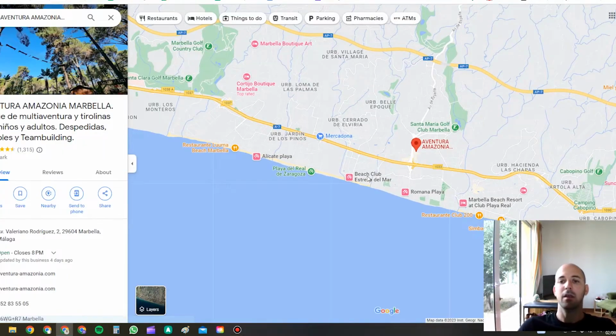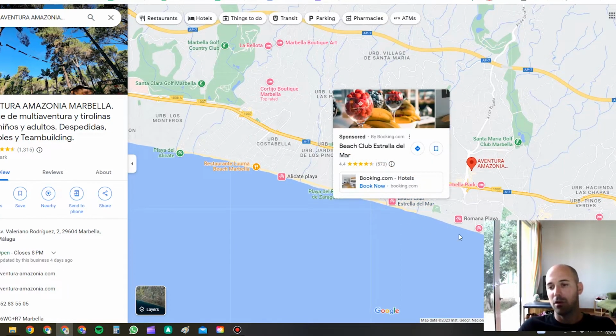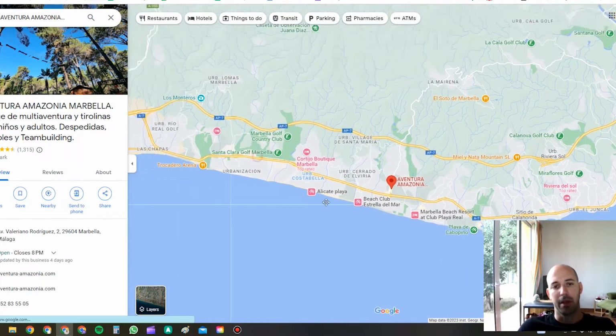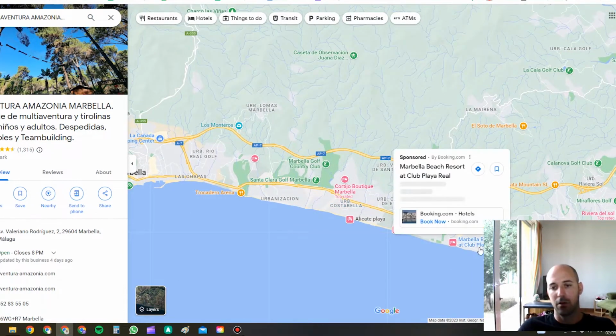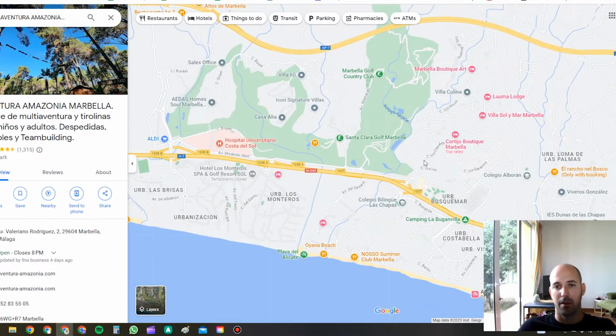The people who live here are mainly, if you are a beach person, you want to be in a quiet place and you want to be at the best beach of Costa del Sol, you will definitely enjoy having a beachside property in the area of Marbella East, Elviria, Cabo Pino, all around here. Marbella is also the home of the Marbella Country Club.